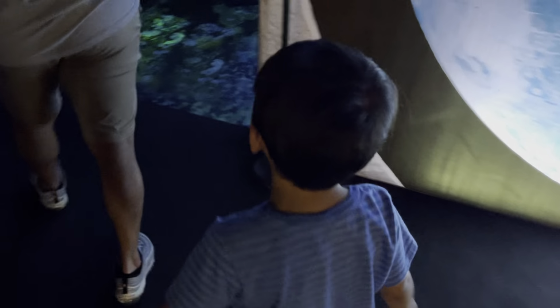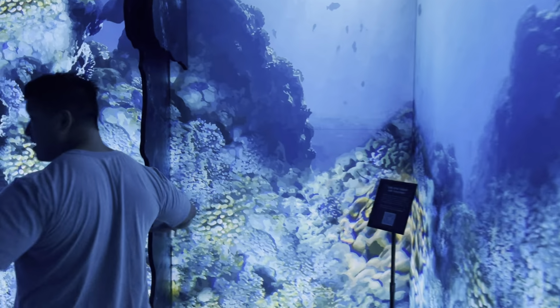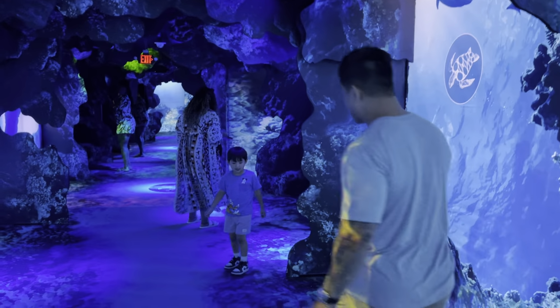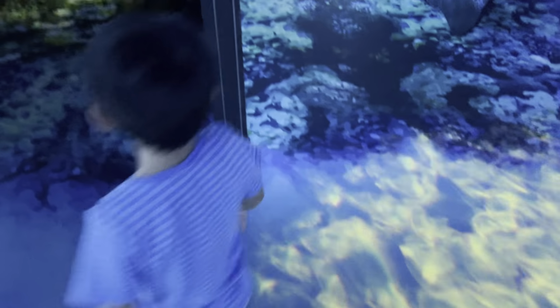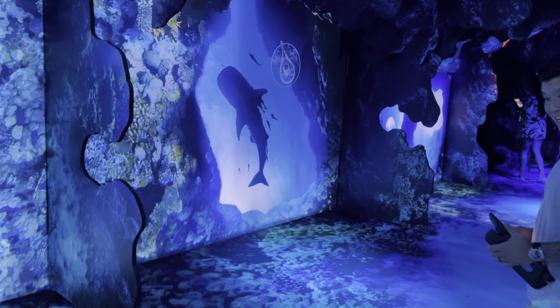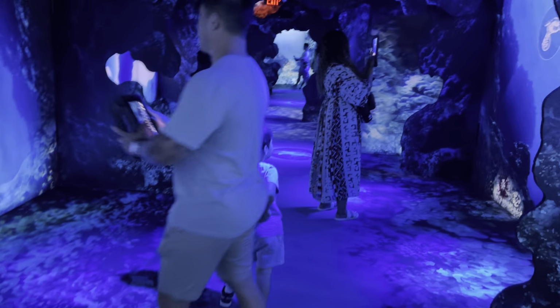Whoa. Look at this. Swimming in the water. Yeah. Despite covering only 1% of the ocean floor. So cool. They provide nesting grounds and habitats, water filtration, and food for over 500 million people.